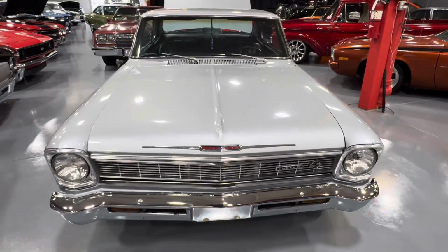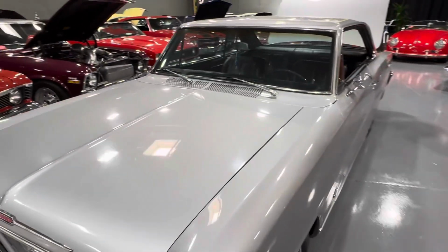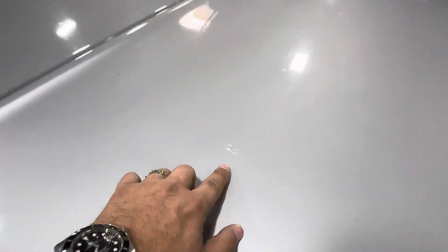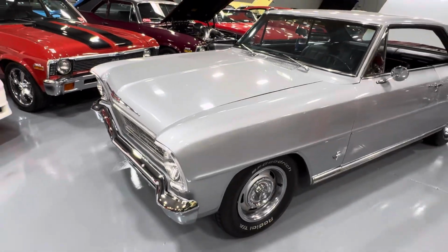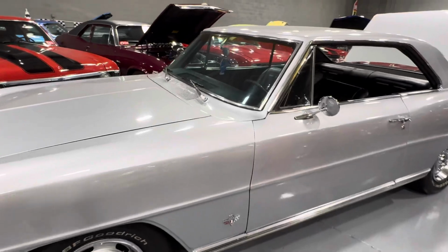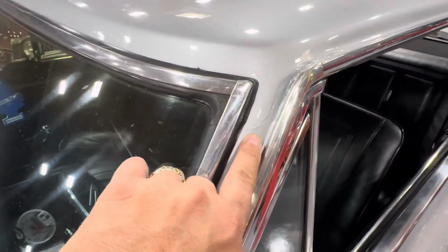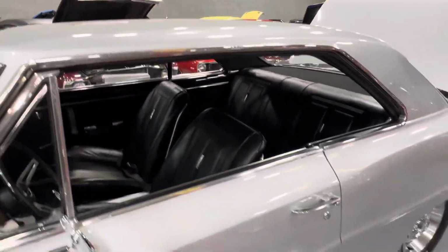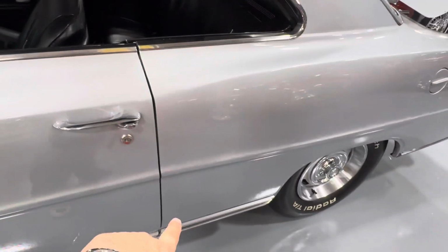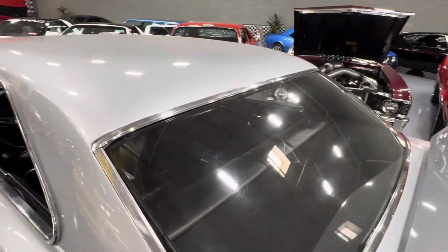Paint, in my opinion, is going to be a 7.5, 8 out of 10. Does have a few small blemishes, like on the hood right there. And I'll point out a couple other blemishes that I see. Here's a little stress crack. Nothing major, you can barely see it, but it's there. Glass is good. Body lines line up pretty good all around. Back window, nice.